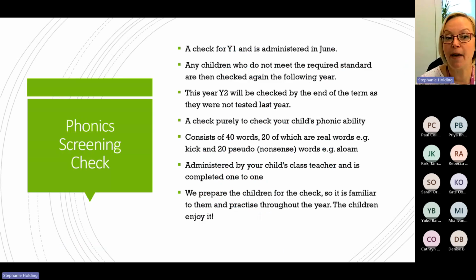So I mentioned earlier about the phonics screening check. In Year 1 in June, the children do a phonics screening check. It's a booklet of 40 words, and last year Mrs. Bate and I administered the check. I actually did all the Year 1s, and I plan to do that again this year.